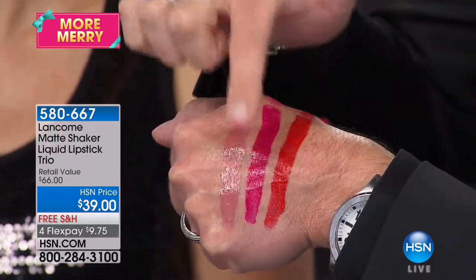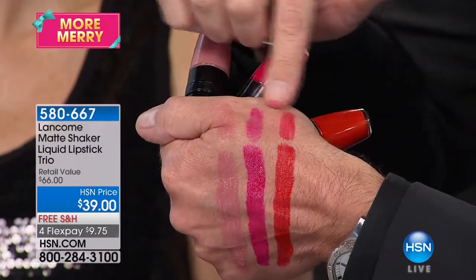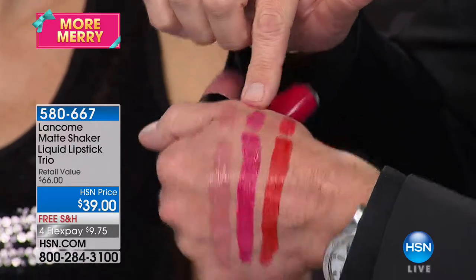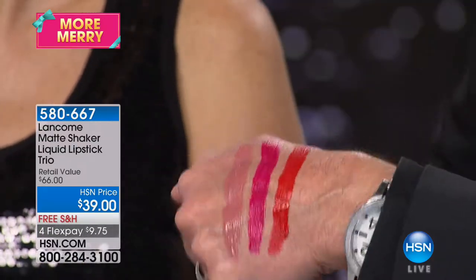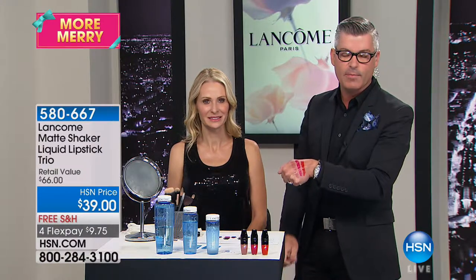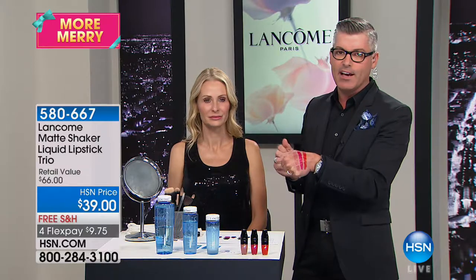This is full potency color. If you look up here, this is just one shake without a lot on my applicator. So you can wear them a little softer or you can wear them full on, heavy, full pigment, and it gives you this beautiful sheen on your lips. We call it matte shaker, but it's not like the matte that you're thinking of, where it's dry and cakey and crusty on your lips. Feels right. Good. So enjoy those.